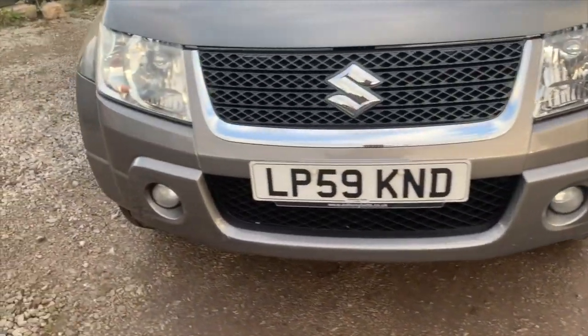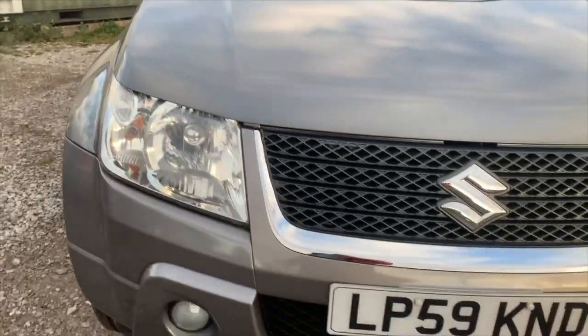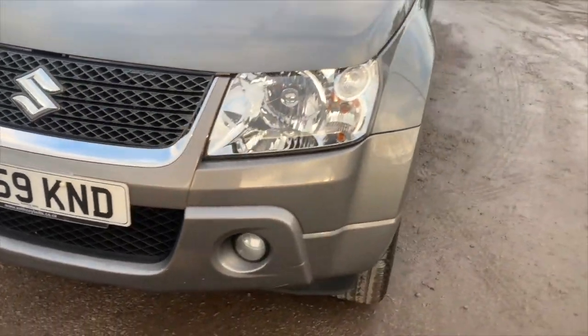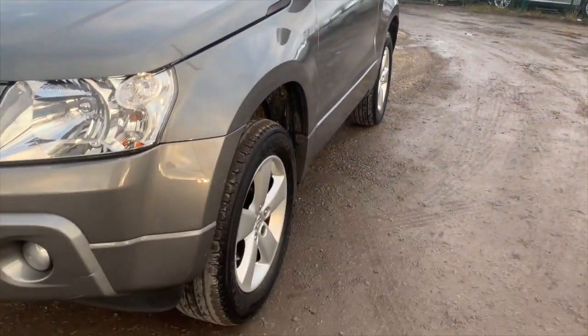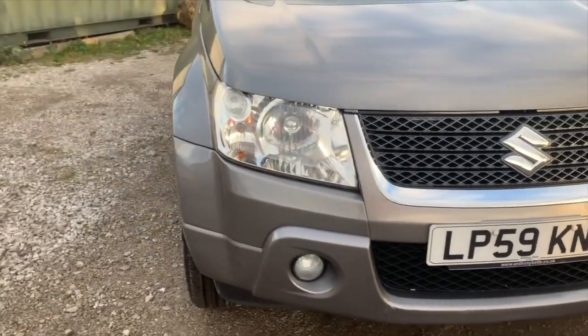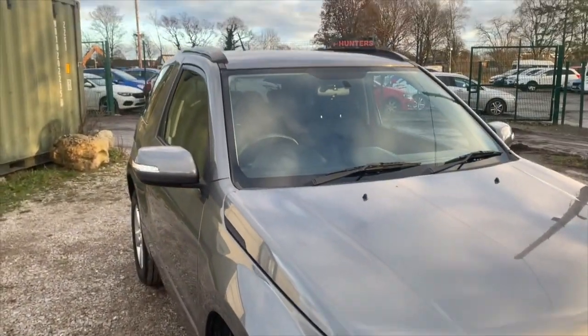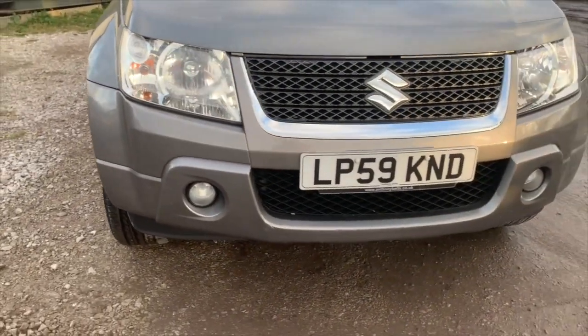Suzuki Vitara Jeep 1.6, 2010 on a 59 plate, one owner from new, full service history, 7 stamps, 47,000 miles, just been serviced and just been MOT'd. The MOT's obviously no advisories.